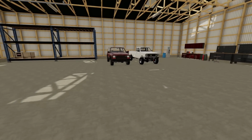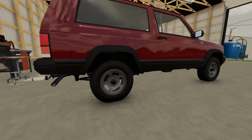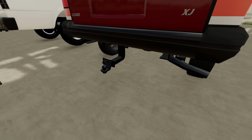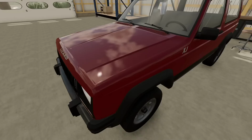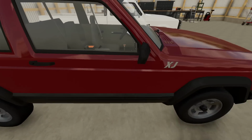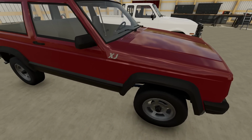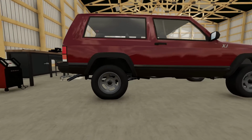Alrighty, what do we have here? Oh yeah, good old XJ. Little two-door here, nothing too crazy. That hitch is interesting. I don't think I've ever seen anything like that. Huh, really clean paint on this thing. It's, again, not really something we do too often, but buddy needs to get rid of them, so I think we might be able to help him out with that. I've been tossing around an idea to build some sort of a crazy Jeep, and this might be the thing we do it with, but we gotta wait and see.